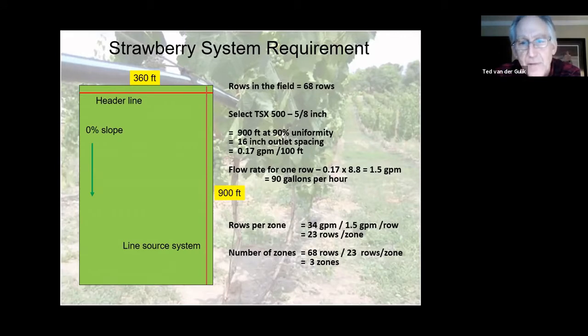So the flow rate for one row would be 0.17 times, and I'm saying 880 feet because we're not quite going 900. You could go 900 feet because usually the pipe isn't laying really tight anyway. So 900 would maybe be a better number. Regardless, it's about 1.5 gallons per minute. It might be a little bit higher if you go to 900, or 90 gallons per hour.